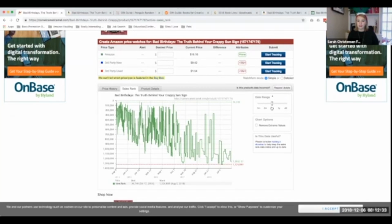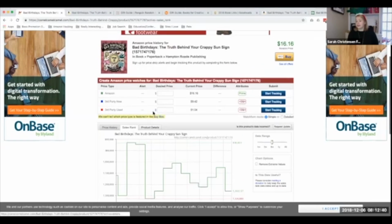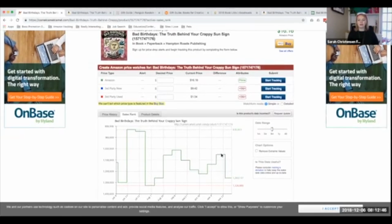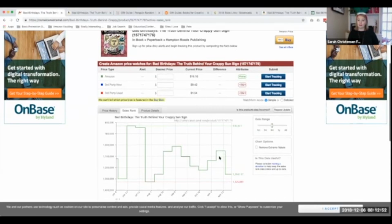And you can also trace these. What I think is the most interesting is you can then trace the spikes. So if it goes up and it's at 100,000, or gosh, if it's at 1,000, which is more like what you want, you're going to be able to say, oh, when I ran that group of Facebook ads, my book did really well, so the sales rank went up. I think that is cool.